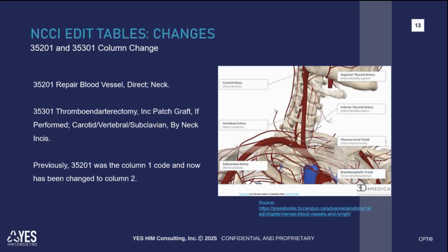The last of the changes, I honestly think that this should have always been this way. I think it was one of those things that maybe they didn't realize and have now corrected it to a way that at least makes more sense to me. Again, this is another column change, and we're dealing with two codes. The first one is just a simple repair of a blood vessel in the neck.